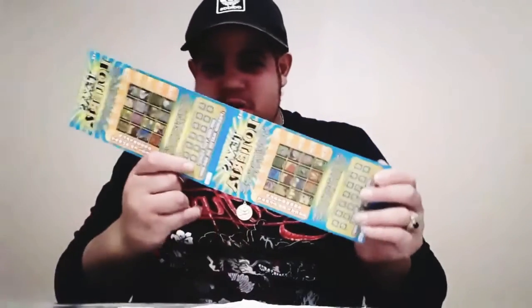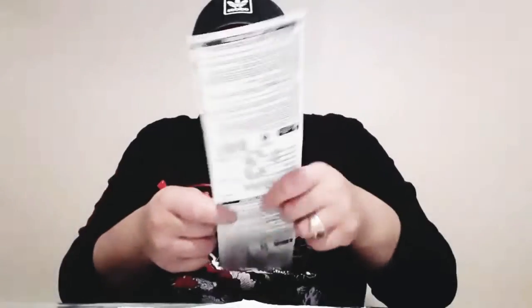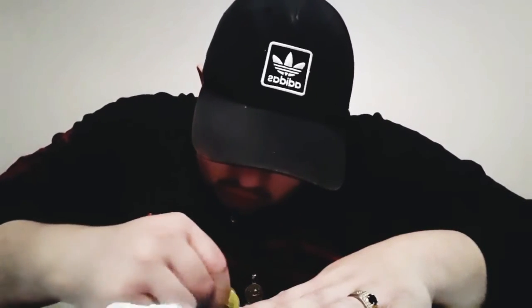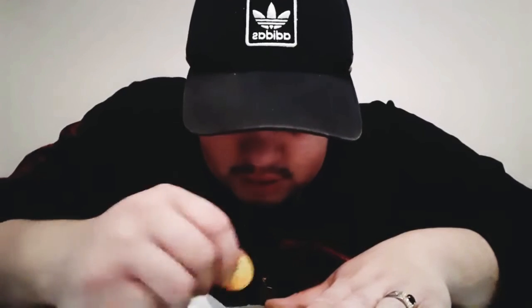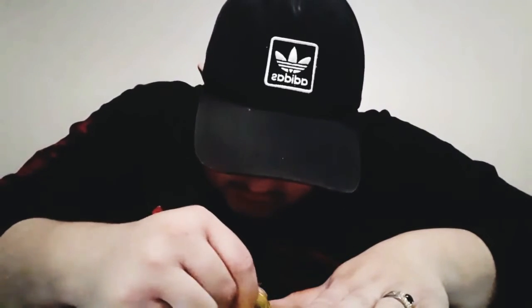Next, we have the Super Loterias. The ones from... What's this one from? The gas stations. There you go. So, we're looking for the bat. And we're looking for the pecan tree. So, the bat. I got the bat. And we got the pecan tree right here, too.